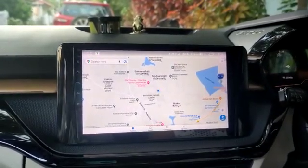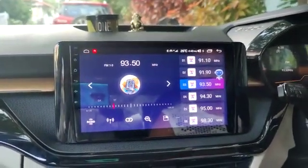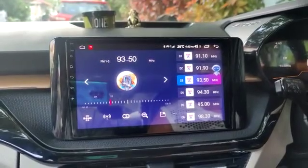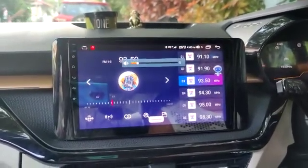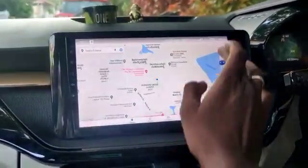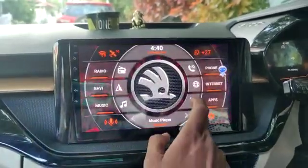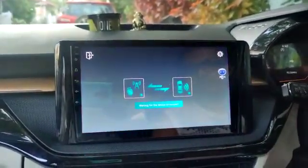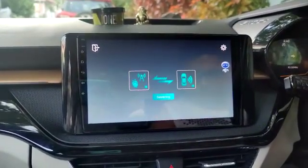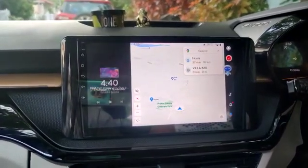ओपन रेडियो, वॉल्यूम डाउन, वॉल्यूम डाउन, वॉल्यूम अप. ये हो गया नेविगेशन. और साउंड क्वालिटी भी बहुत अच्छा है इसका. तो इसका एंड्रॉइड ऑटो कारप्ले भी फीचर्स देख सकते हैं आप. वो कनेक्टेड है ना, वो ऑटोमेटिक है. ये आपको एंड्रॉइड ऑटो कारप्ले में.